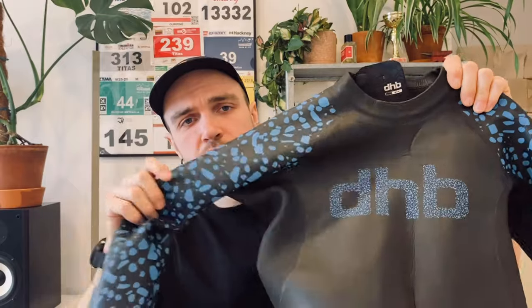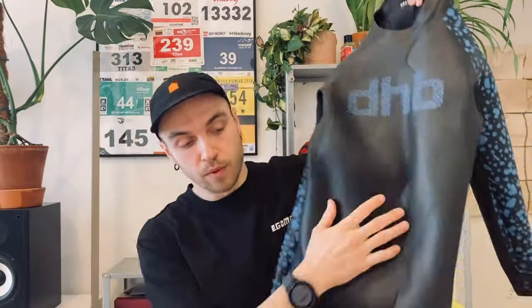As we are triathletes, we do open water swimming, and what that means is wetsuits. The wetsuit that I have is from DHB, an entry-level suit from Wiggle. I got it for a very good discount. I think I paid under 100 euros, which is very cheap compared to other wetsuits available to purchase. It definitely feels like an entry-level suit. It's 3 millimeters throughout the whole thing: arms, body, legs.